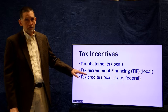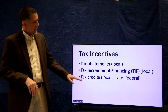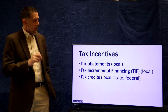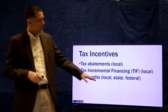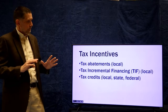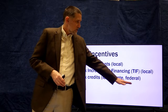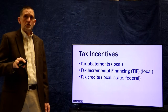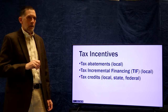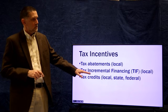While these two, tax abatements and TIFs, are typically local, almost always local, although there are some state programs like that, tax credits have become the real meat for historic preservation specifically. And they are available at local, state, and federal levels. There are local tax credits for remodeling, rebuilding, repurposing historic structures. There are state programs of tax credits, and there are several large federal programs that provide tax credits to businesses that want to repurpose or restore buildings. State and federal credits typically are not for individuals, and neither would be abatements or TIFs.